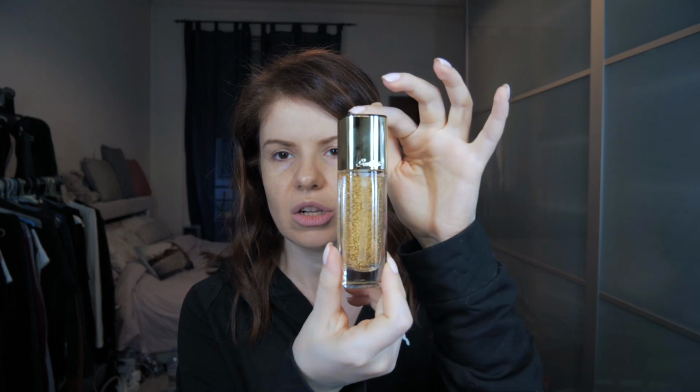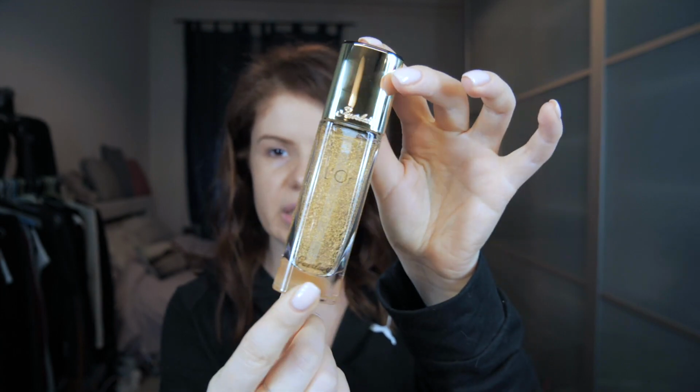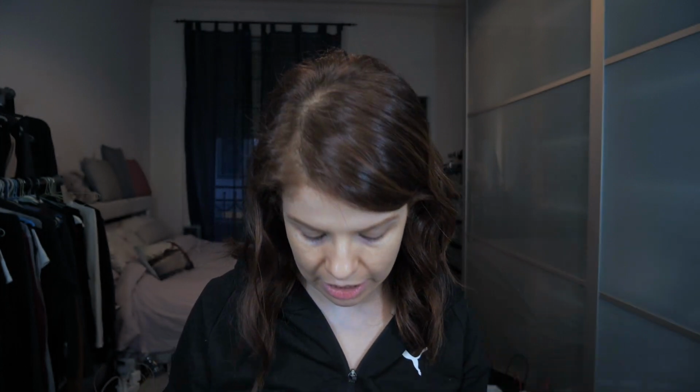So, for today, I really wanted to test this one. This is by Guerlain. This is a radiance concentrate with pure gold. It comes like that. It's really luxurious. It's really fancy. Look at this packaging, guys. I don't know if you can see. They said there is pure gold in it. I don't know if it's true or not, but I'm gonna try it. Really expensive.